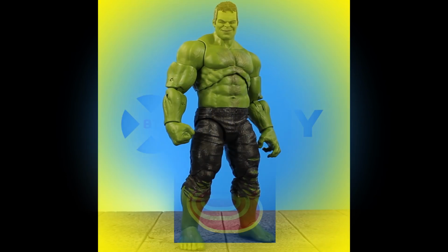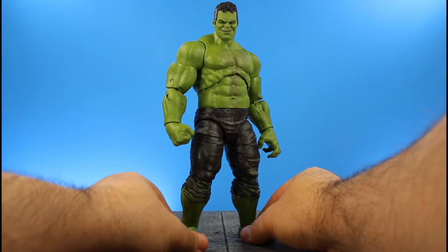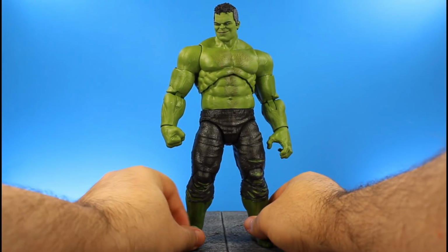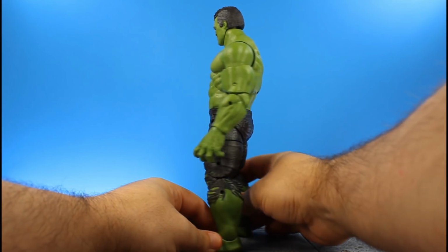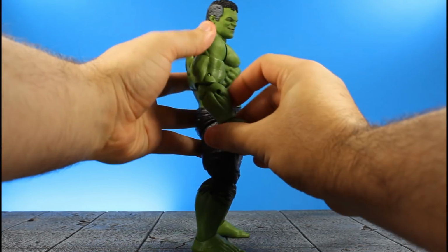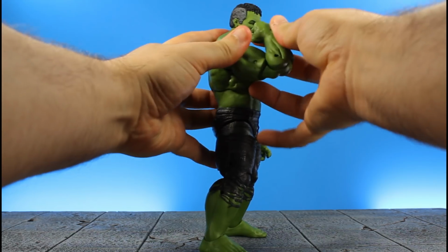Coming in at number 8, we have the Endgame Hulk. This Hulk figure is fun. It's a different build from other Hulks we've gotten in the past, but the articulation is so good on him, being the first Legends Hulk figure to ever have double jointed elbows.